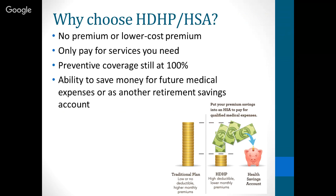So just a quick summary of why you might choose this high deductible health plan, one of the two options. You're going to find that you either have no premium or you have a lower cost premium compared to the other options. With these plans, you're really only paying for the services that you need. Your preventive care is still covered at 100%. And you have that ability to build up that health savings account and use it for future medical expenses or as another way to save for retirement.